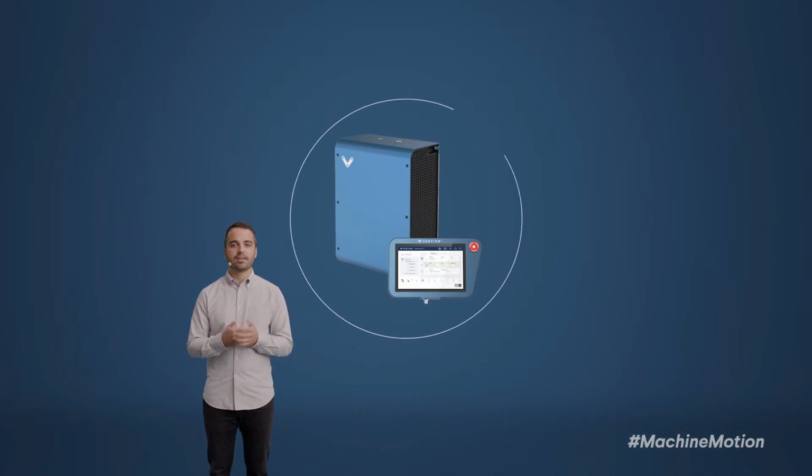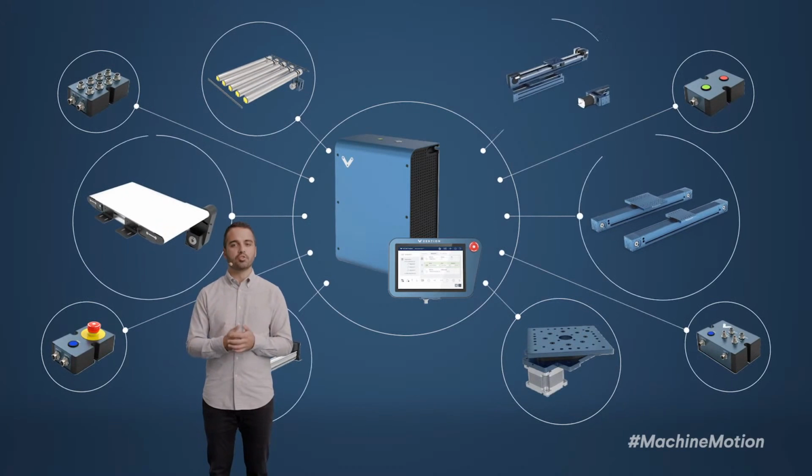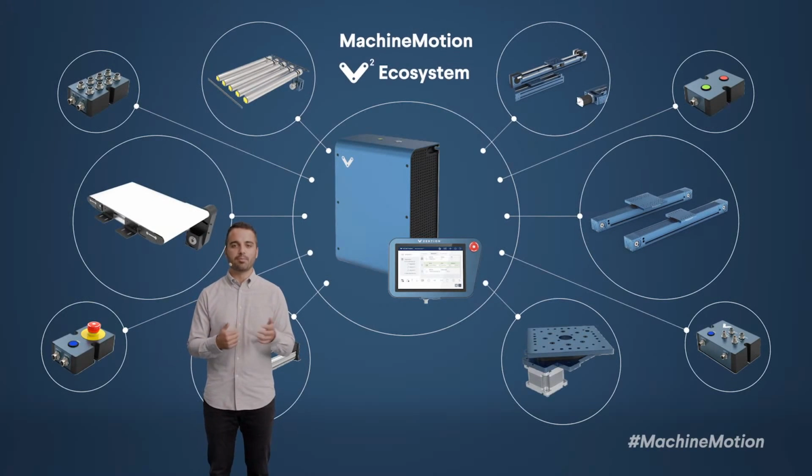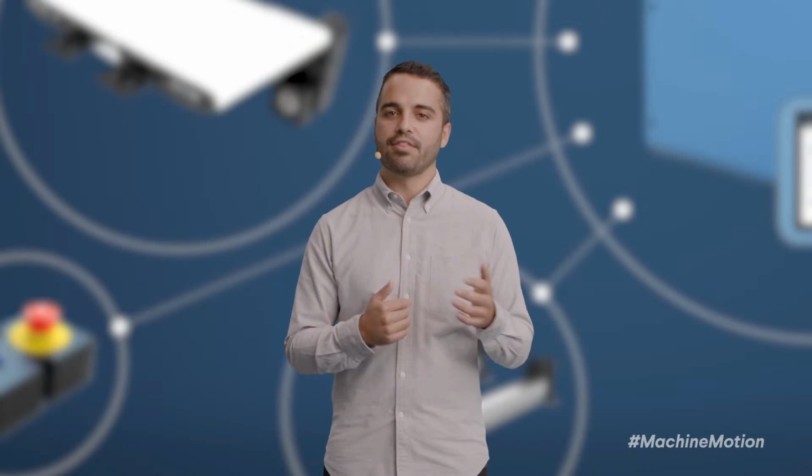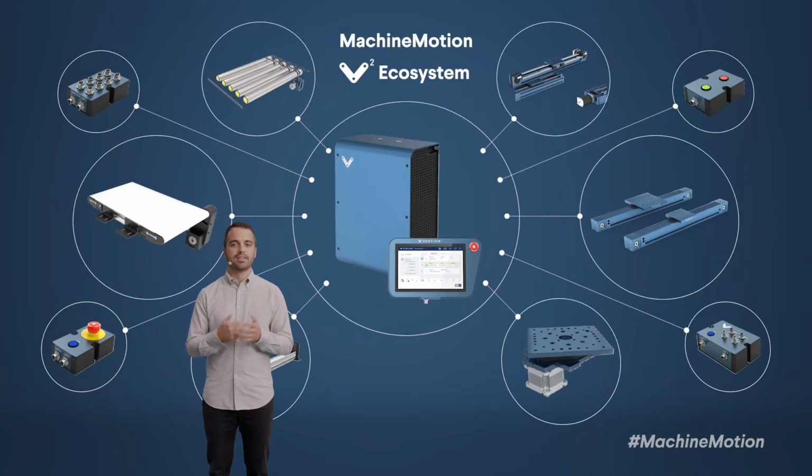As we've just seen, Machine Motion is the centerpiece of the evolution of Vention's industrial automation capabilities, and it comes with a full ecosystem of plug-and-play components. Things like actuators, pneumatics, digital and analog I/O modules, push buttons, light curtains, and a teach pendant. I'm really looking forward to the new use cases the Vention community will come up with.